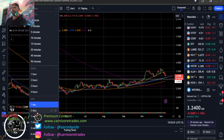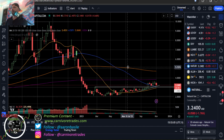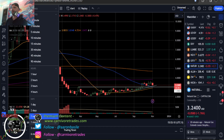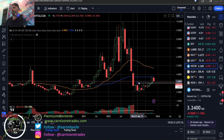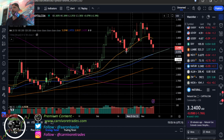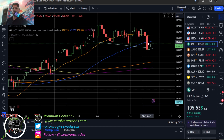I still like the bigger time frame. That's the 2-day. That actually looks okay too. But the weekly here is what I really like. Bullish inside bar above resistance, above the 50 moving average. And after that, monthly close above that red bar high. But nat gas doing a lot of backfilling, and certainly is a volatile commodity. Dollar index, I talked about this earlier.